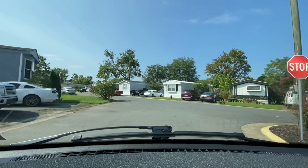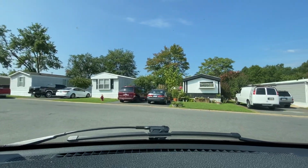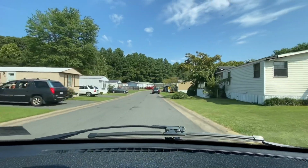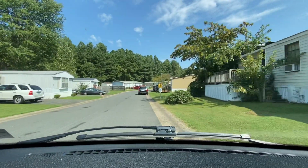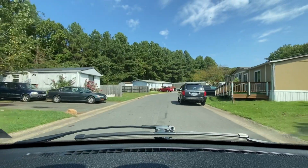All right, we're gonna make this last right here. This will be the end of this little complex trailer situation. It's a really small turn. I'm sorry, buddy. You were reversing. My bad. Foxwood Village. It says slow down, drive 15 miles an hour because there's kids playing.